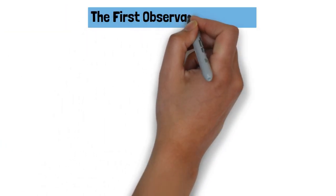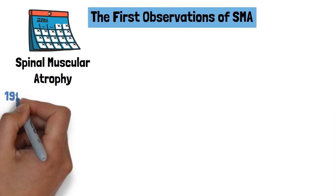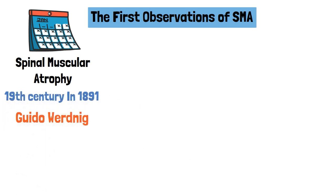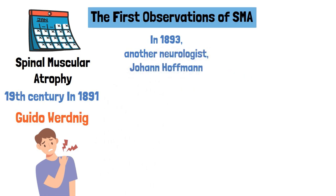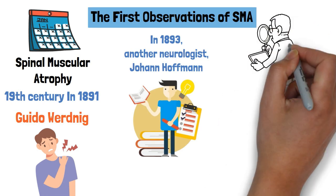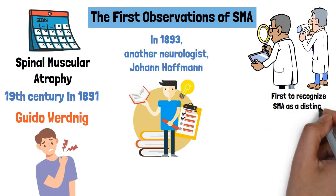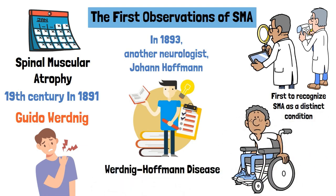The first observations of SMA, the earliest known description of what we now call spinal muscular atrophy, date back to the late 19th century. In 1891, a German neurologist named Werdnig first documented a group of children who had severe muscle weakness from an early age. Just a few years later, in 1893, another neurologist, Johann Hoffmann, expanded on Werdnig's findings and provided even more detailed case studies of children with progressive muscle wasting. These two doctors were among the first to recognize SMA as a distinct condition, so much so that the most severe form of SMA was originally called Werdnig-Hoffmann disease.